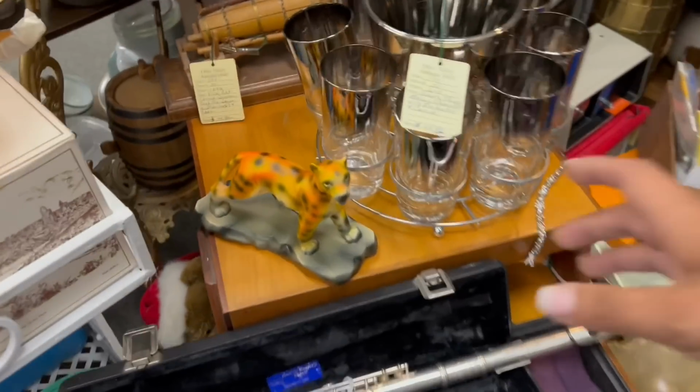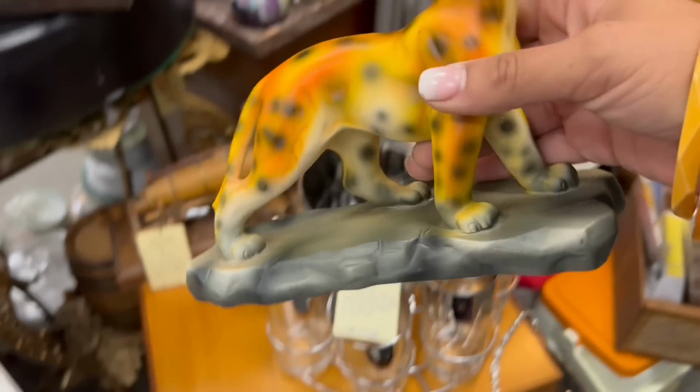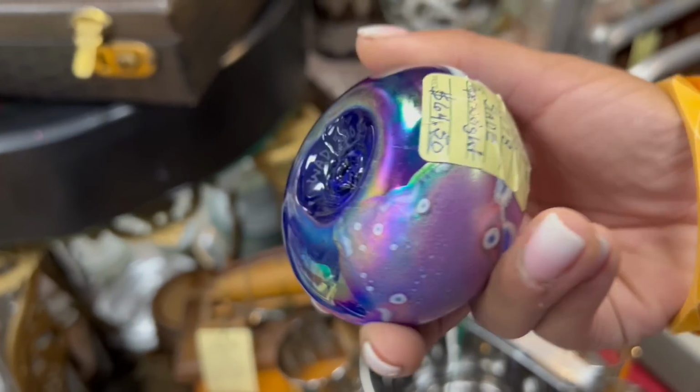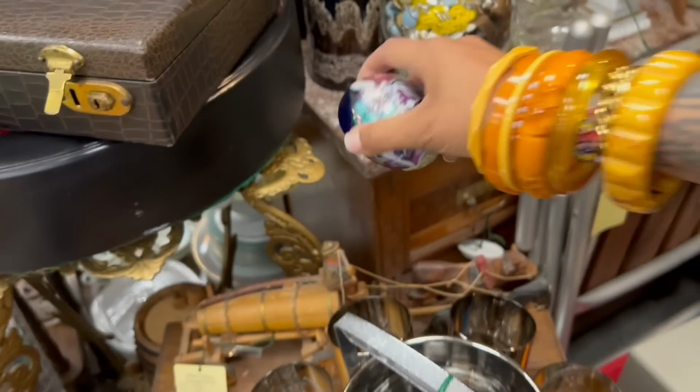Love this leopard. How much is that? $15. That feels like a good price. That's made in Japan. That's in like pristine condition. Also this, $64. Wow, that's pretty.